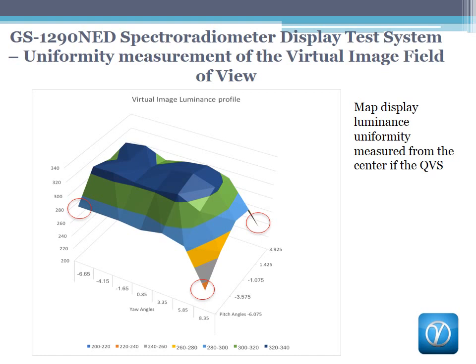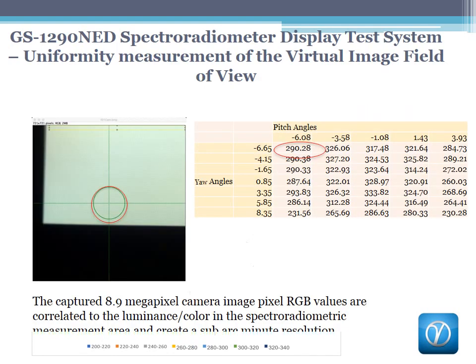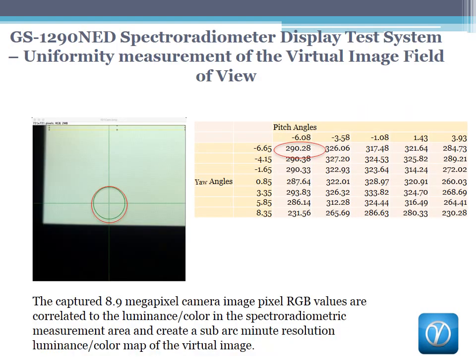We can also determine the white point or color uniformity. The luminance measured in this 1 degree field of view is tied to the 8.9 megapixel color image, and so the area shown within this can be determined, the uniformity can be determined in an even finer resolution than this spot in this image. So the luminance can be determined over this whole area.